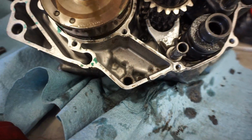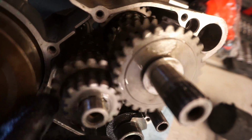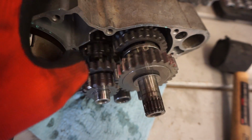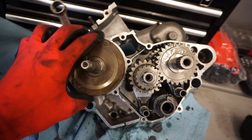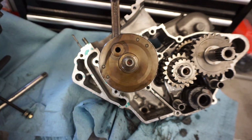Alright, no metal shavings or anything down here, which is really weird. There's the JB Weld. Transmission looks pretty good. Not too much wear and tear on there. And here's the crank. We'll get that out of there, check out that rod bearing, see what that looks like.